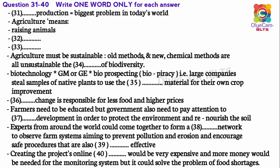In fact, I'd like to see teams of agriculture and environment experts making up a global network which would monitor the world's farming systems. Different farming systems should be studied not only with a view to analyzing the environmental effects, but the social and economic effects as well. The studies would be carried out with a view to stemming pollution and erosion and promoting safe, cost-effective practices that will guarantee a secure food supply in the future.